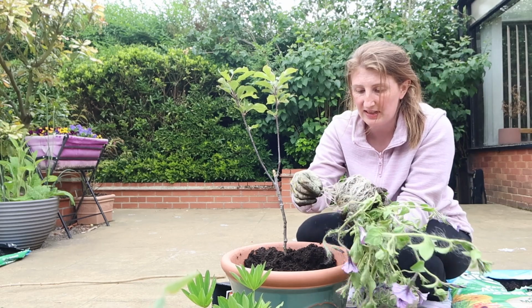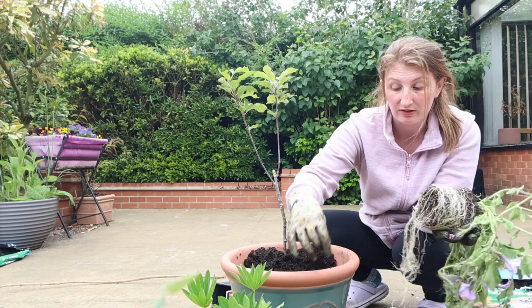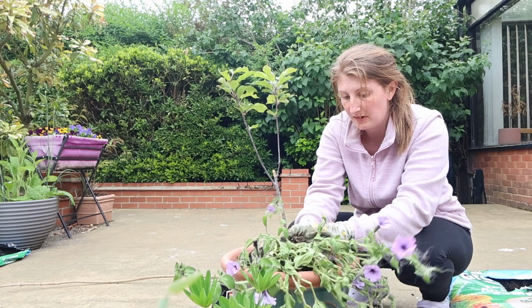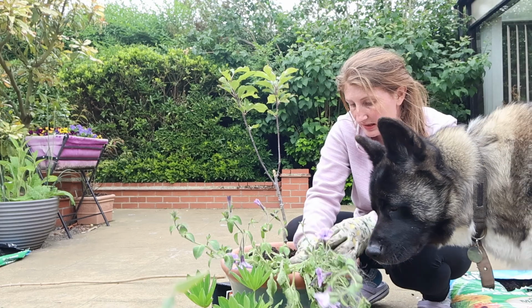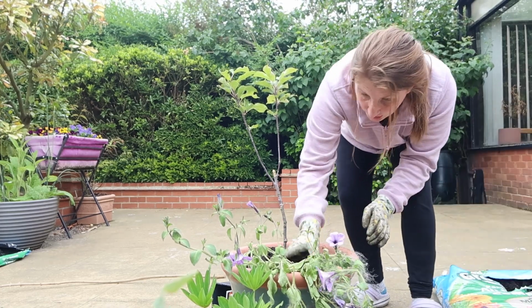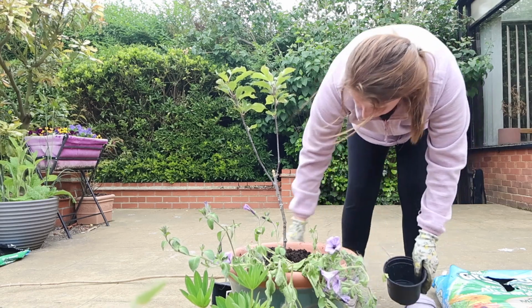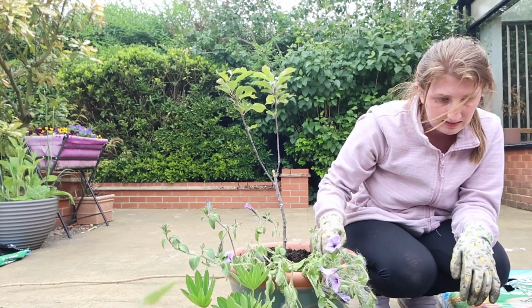I'm going to tease out some of these roots just so they stop going round and round in a circle. This is the spiller, so I'm going to put it in the pot here, but at a slight angle, so then it will hopefully continue to spill out over the front. Lovely.